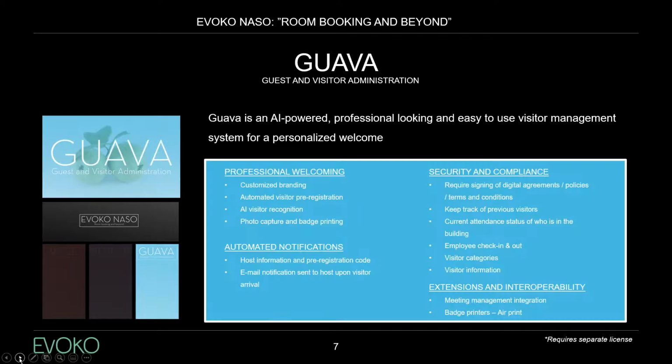The Guava is an iPad app, so it's only for iOS as it is right now. And it's sold per building. So it doesn't matter if you have like 10 check-in desks in one building, it's just one license. You can do the customized branding, meaning that you can have your company colors and all these things.